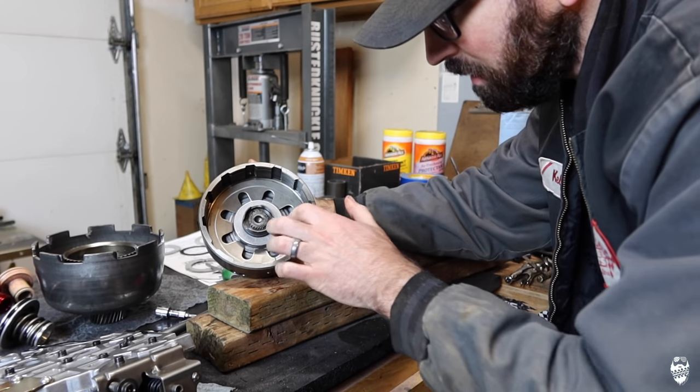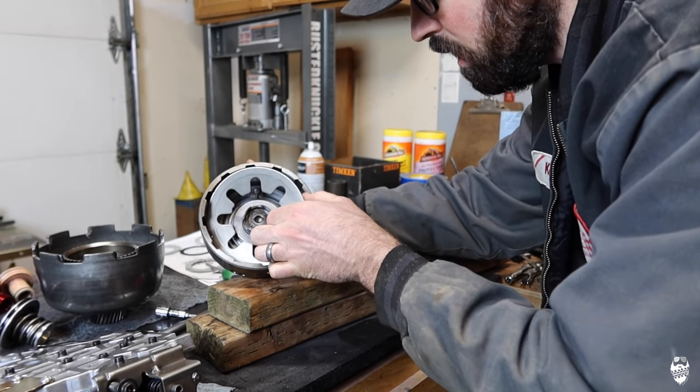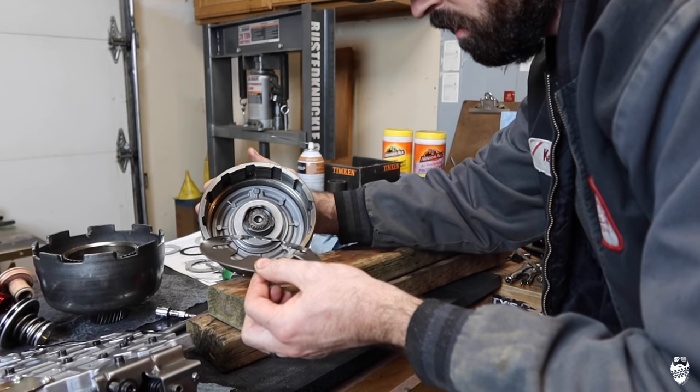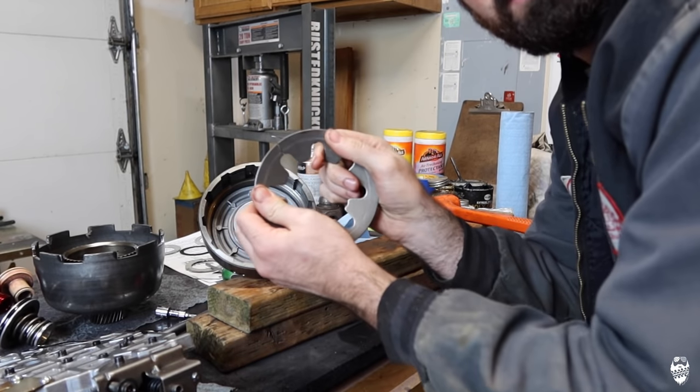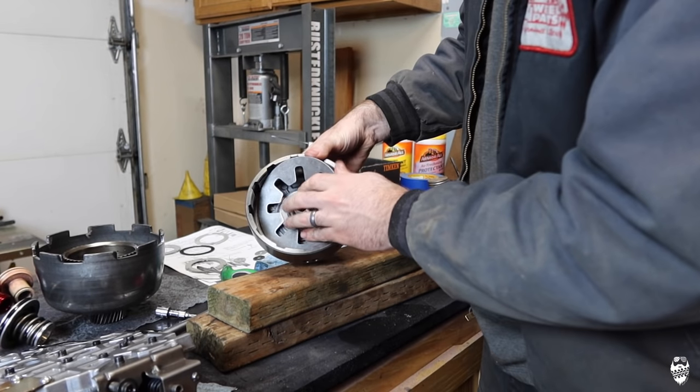As I'm doing this, I see a problem. Luckily, I bought a new one of these. The return spring for this clutch pack is totally broken.